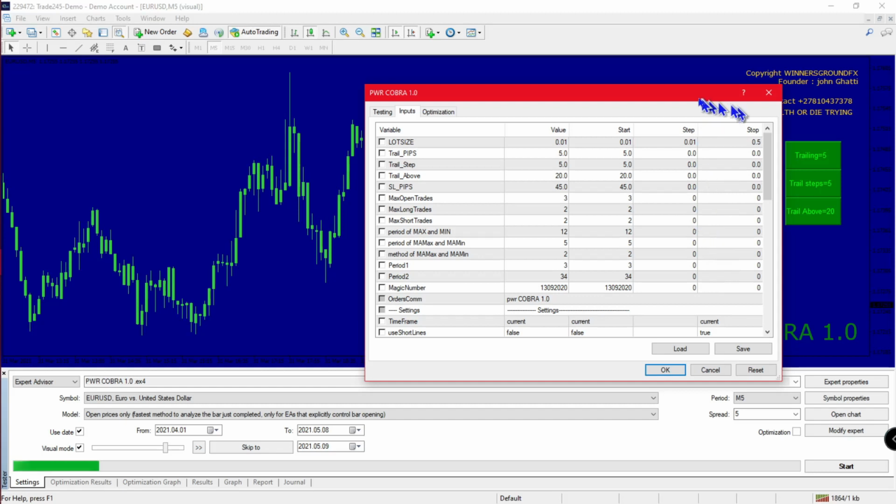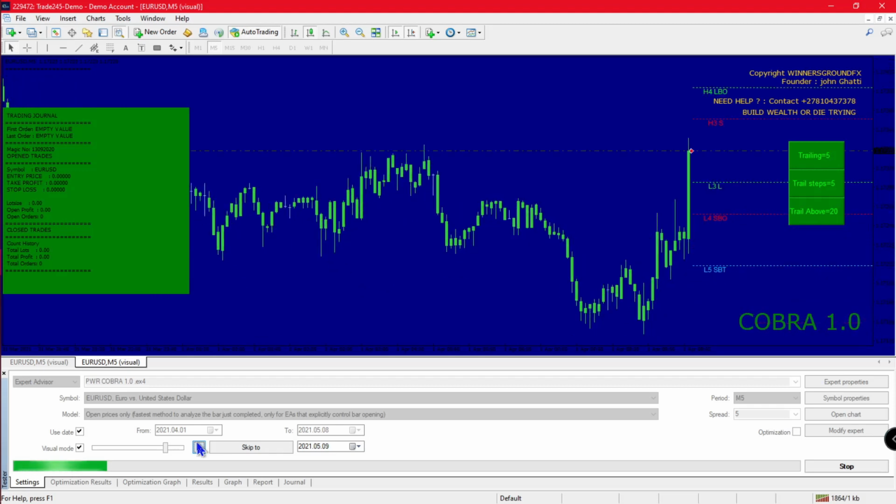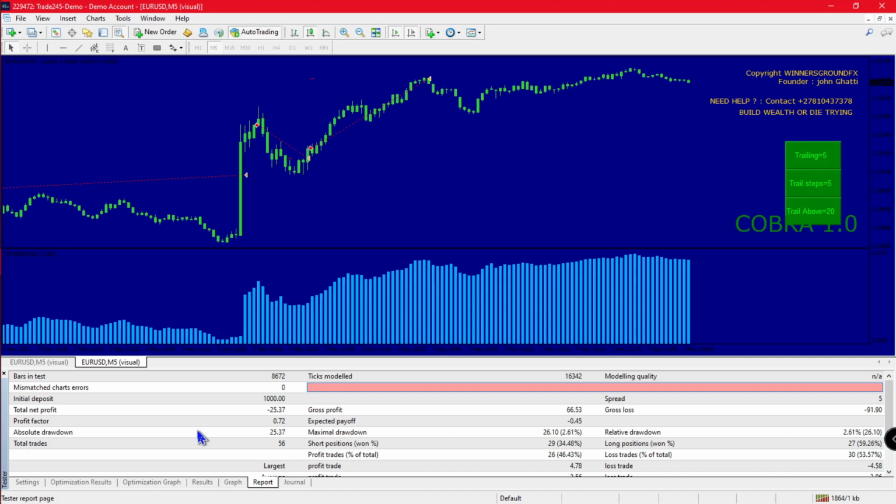So as you can see in that video, he was backtesting Cobra 1.0 on the 5-minute time frame with open prices only selected. And these are the standard settings of the robot. I have changed the lot size to 0.01 just to see what it would do on a smaller account. So except for the lot size, everything else is standard as I have received it. So right now we are just running the robot for the past 2 months and seeing if it's able to turn a profit. So if you look at the results generated by Cobra 1.0 in the past 2 months, you will see that it is a negative.